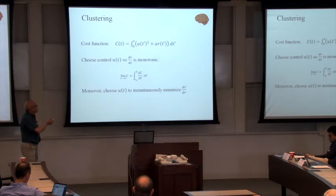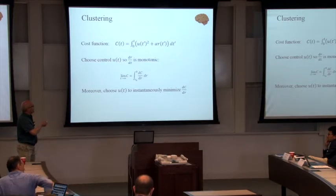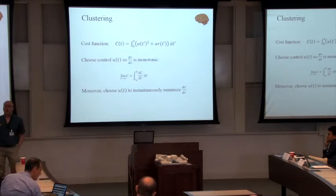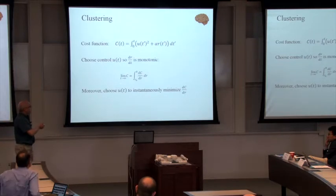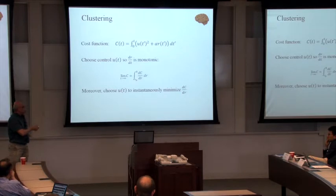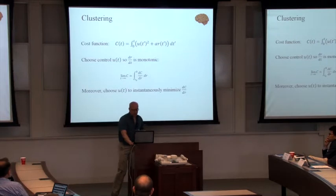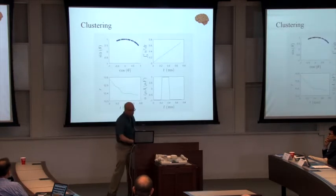And we want to minimize the state function because, remember, each term was equal to 0 when it was at the desired spacing. Now, it turns out we can choose u so that dr dt is monotonic, so then we can treat r as a time-like variable. If we look at the limit of this cost function as t goes to infinity, we can write it as an integral dr. Then we choose, with a greedy strategy, u to instantaneously minimize that. I'm skipping some of the math details. I'll just show you a movie here.